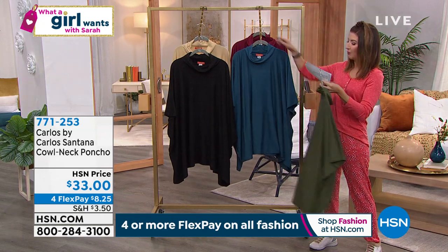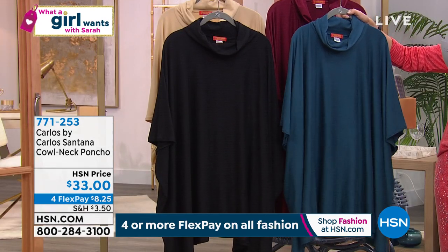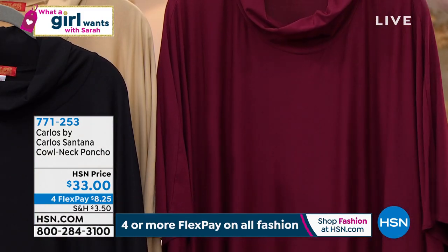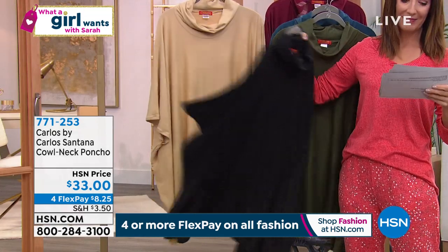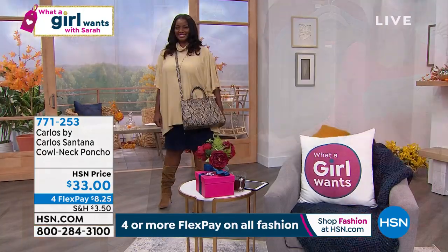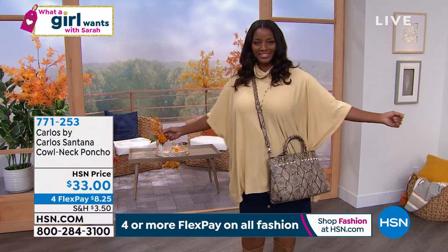That's the olive. We have it for you in this one we're calling navy. It's not really navy though, it's a teal. That's what threw me off. It's more of a teal. Then we have a burgundy, and this is really a black. And then we have it for you in the camel. So it's a great, great top. So just something fun and fabulous that you can wear with your brand new Carlos Santana bag. So you can order that one. 771-253 is your item number.